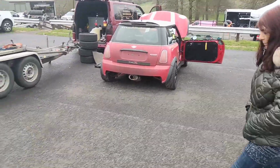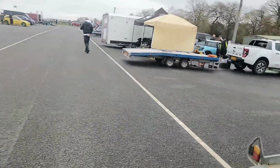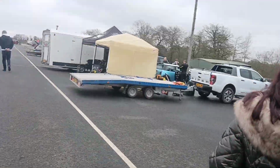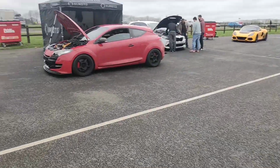We've seen some very interesting things here today, guys. Very interesting indeed. I absolutely love it. It's awesome. I love a good Mini Pooper. Awesome cars here today, guys, honestly.